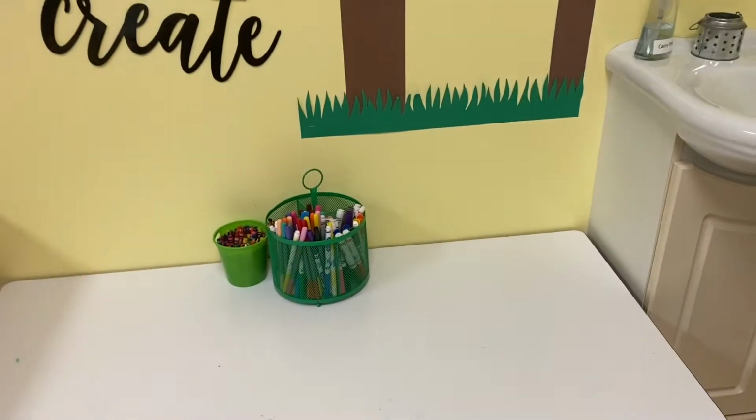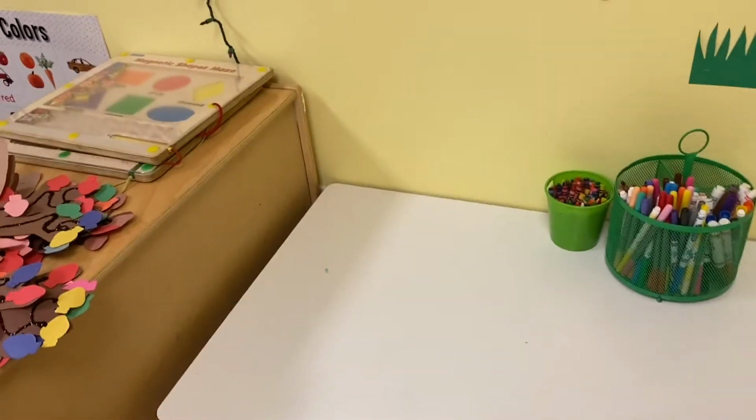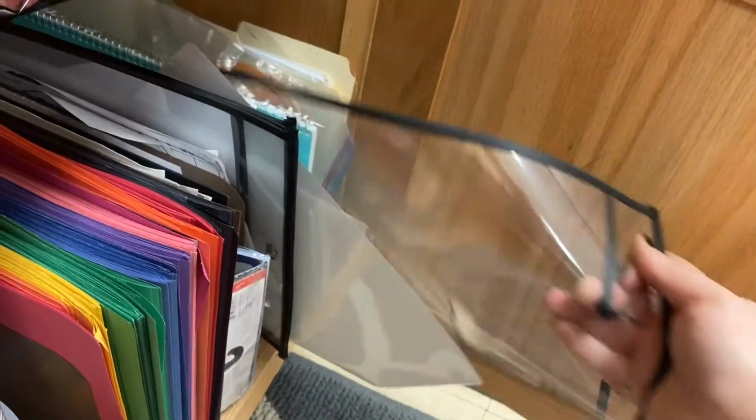And up here I normally have a little chalkboard they can write on, and a little bucket with the dry erase pockets. I forget what they're called, but I think I got them at Target as well. These little dry erase packets. And I put in one of our worksheets that we do for the week with some little dry erase markers.